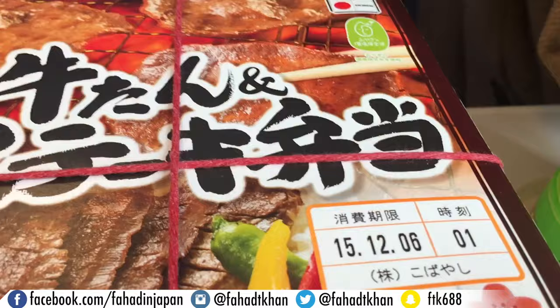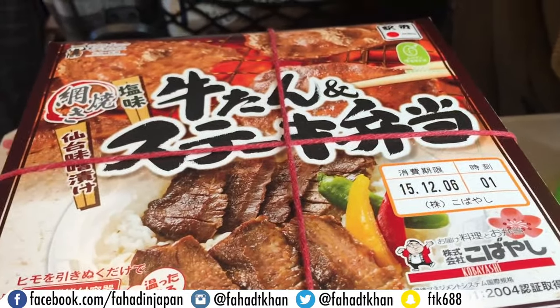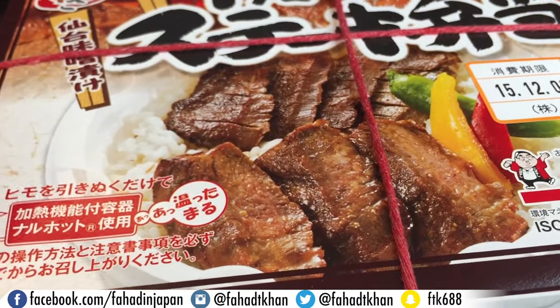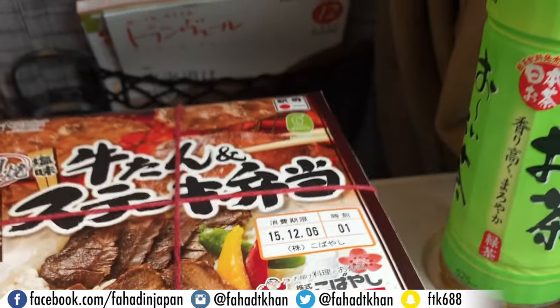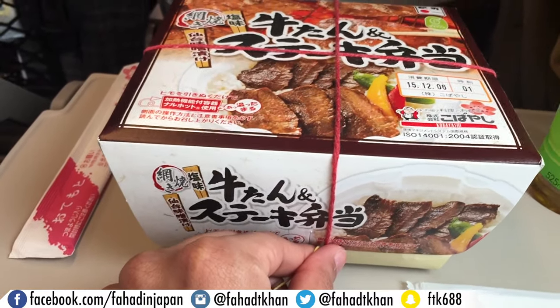gyutang and steaky bento. So gyutang is cow tongue. Steaky is steak. That's what it looks like. Legit. Yeah, so what's cool about this bento is that, do you see these strings right here? It's wrapped up. And basically, I already pulled it off, unfortunately, but this yellow string is attached right here.